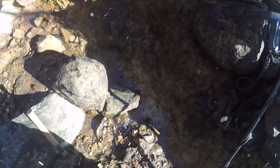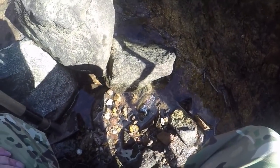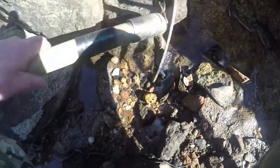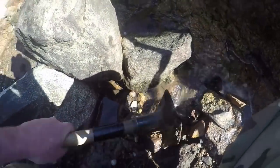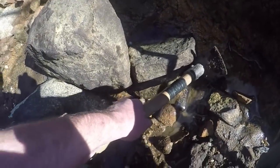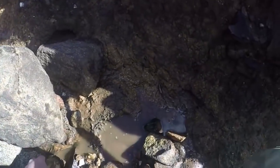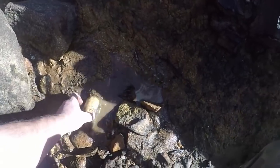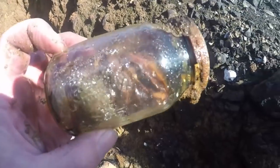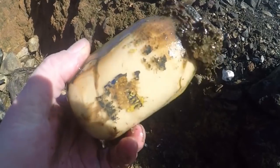Alright everyone, I'm out detecting again with a couple friends. A few bottle people. I thought you might find this interesting. I don't know what it is, but I thought I'd dig that. I'm not quite sure. I don't want to get it on me. That looks pretty disgusting.